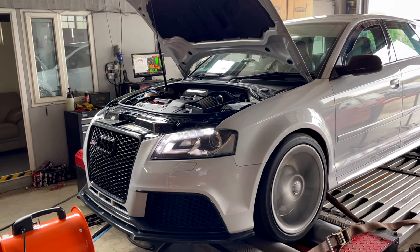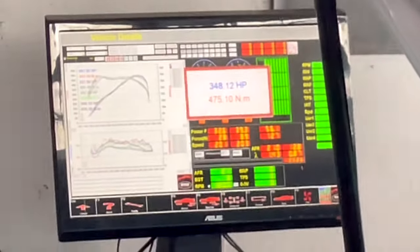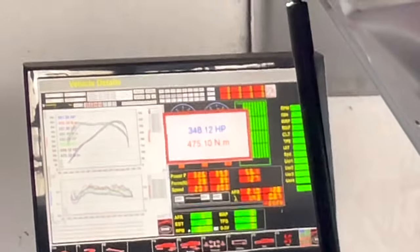So the best stock run we achieved was 348 brake horsepower. Joel was actually really surprised by this, seeing as usually his dyno reads about 20 to 30 brake less on the RS3 8P.